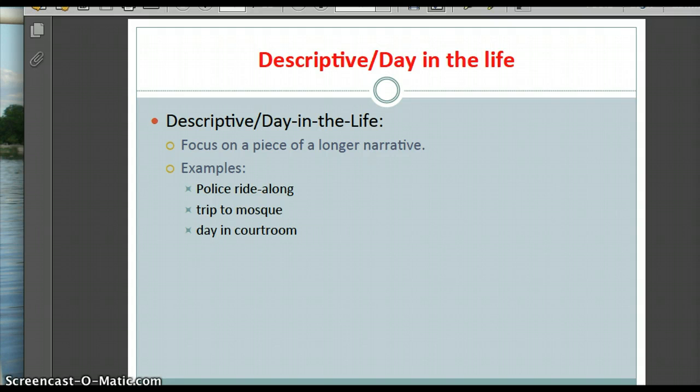Like, you could do a police ride along and describe what happens on the police ride along. What does the police officer do all day? Or you could spend the day in one courtroom and see what are all the different stories that come about in that courtroom. Those can be really good stories.